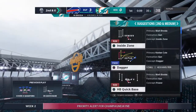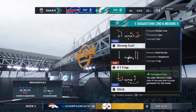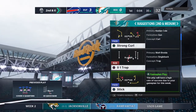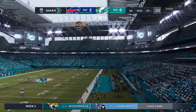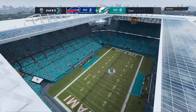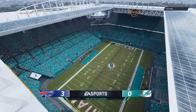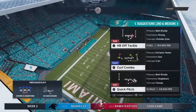And he'll be tackled at about the 35. Tremaine Edmonds, the Bills' leading tackler in 2019, in on the stop. 2nd and 6 at the 35-yard line. 3-0 after 1 on EA Sports. Bills 3, Dolphins nothing.